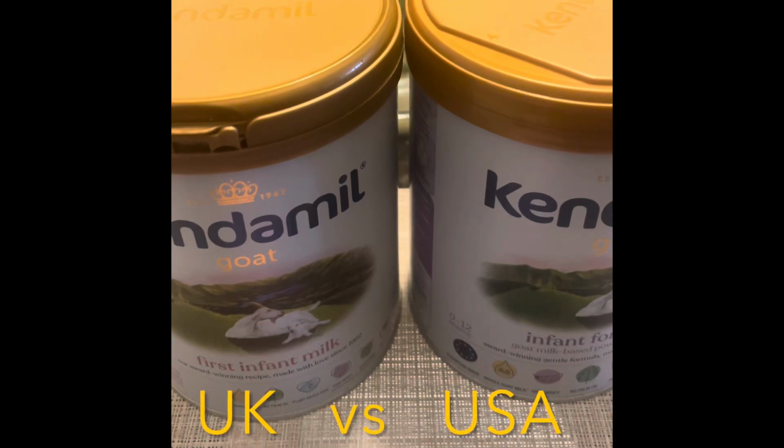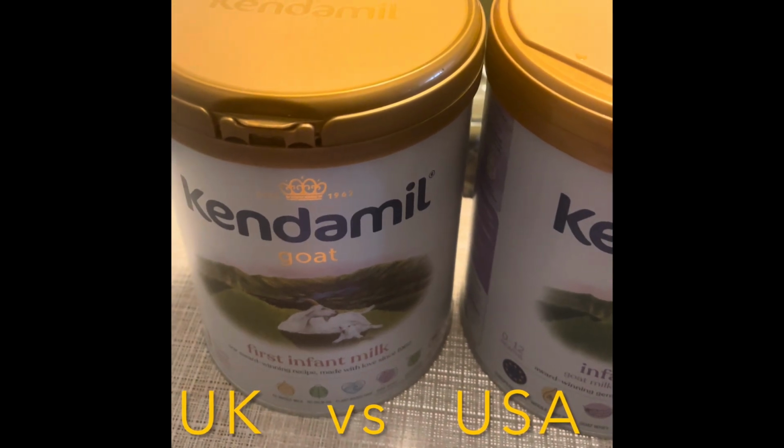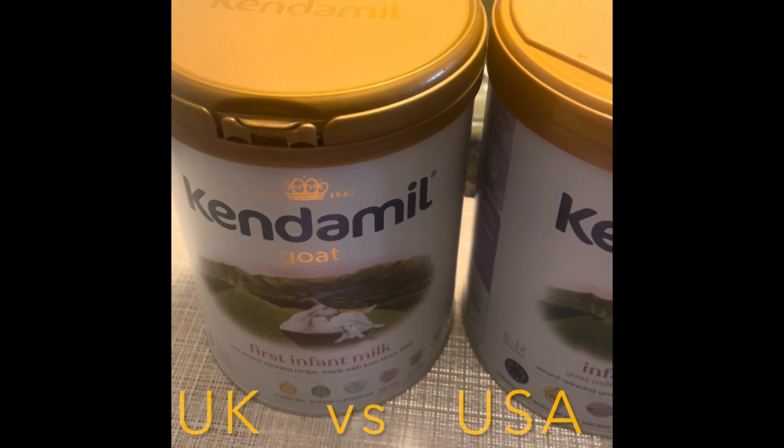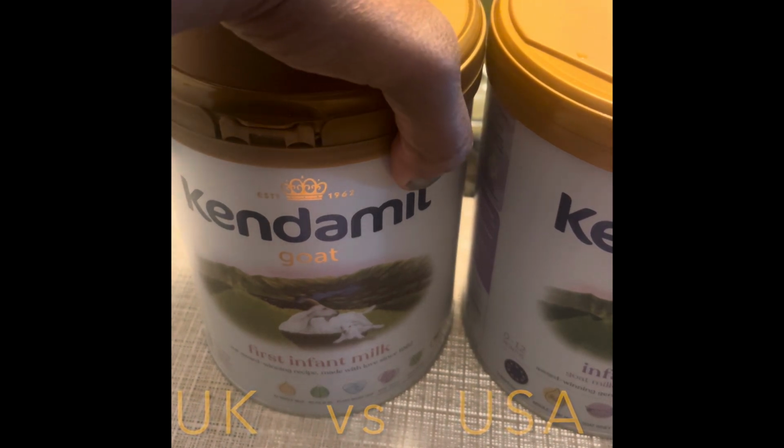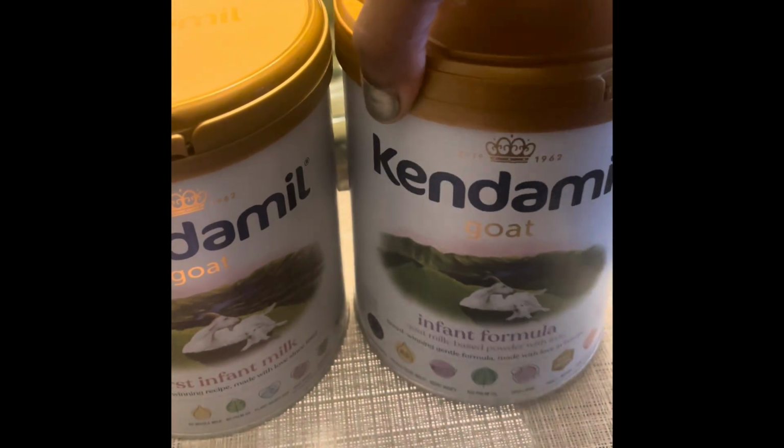This is a comparison between the Kendamil goat milk infant formula. Now, you might be saying, why is there a difference in these formulas? That's a very good question, and that's exactly why I'm making this video. Today I am comparing the Kendamil goat milk for infants that comes from the UK, the United Kingdom, and the one that is sold in the United States.